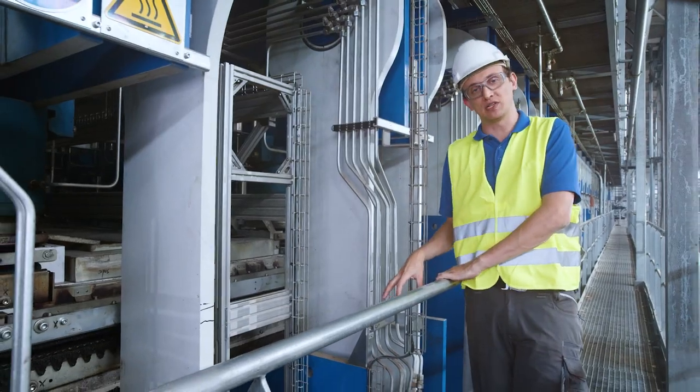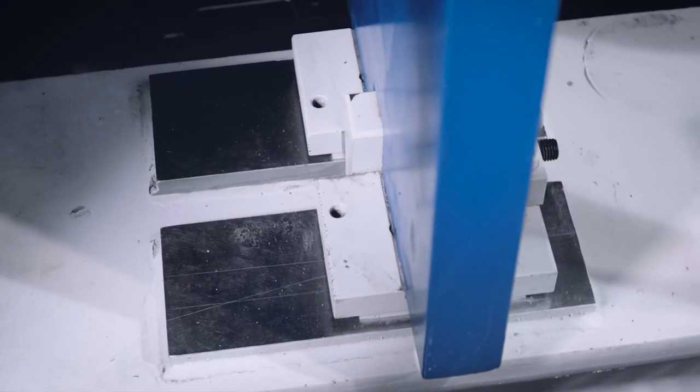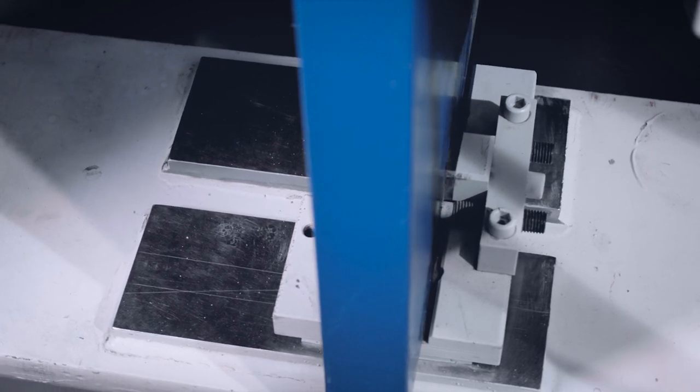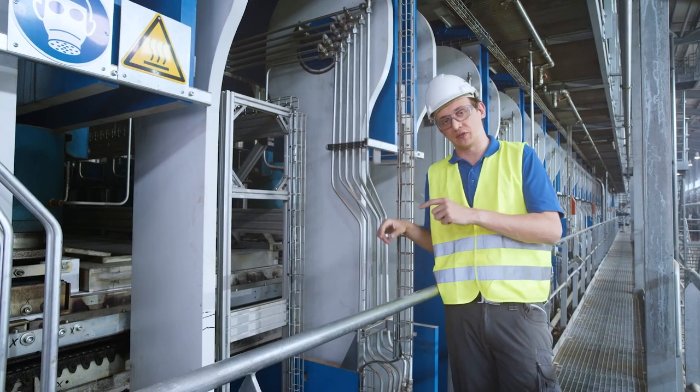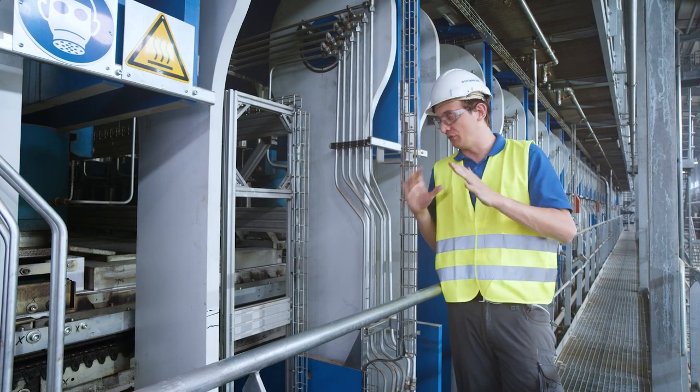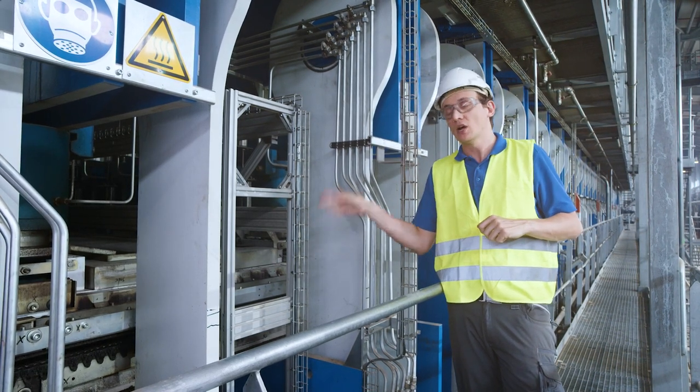Downstairs, we have our sliding shoes. Different production types of thickness and quality change the temperature of the press. The Dieffenbacher design with the sliding shoes allows the press to expand and shrink with no stress on the heating plate or the cylinders.